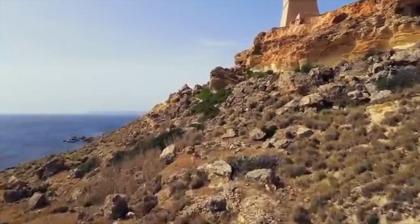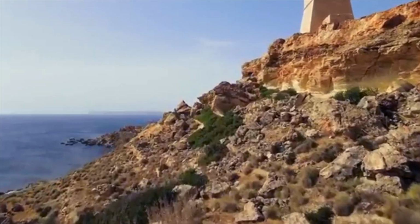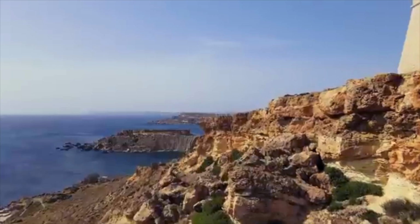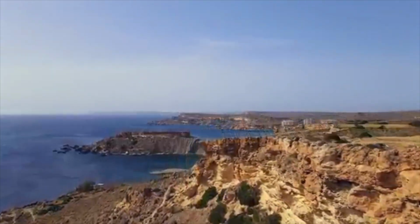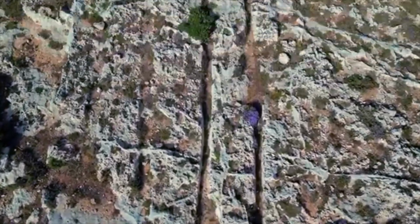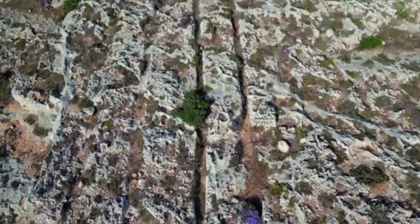Over the next half an hour, I'm going to take you on a journey across Malta's ancient rockscape. We'll delve into theories from the academic to the anomalous, and we'll try to answer a simple but powerful question. Who made these tracks, and what kind of world were they living in when they did?